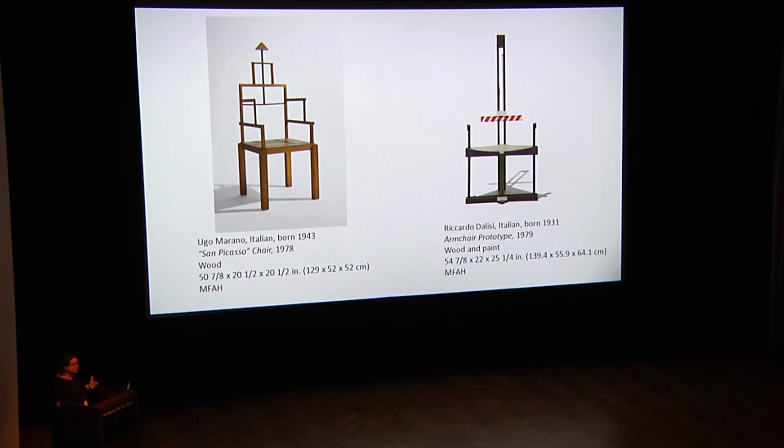the children gather, whether it was sticks or stones or other natural materials, and build sculptures, build furniture, all in kind of an ephemeral way to help give them opportunities to think about their environment and objects in a different way. This chair is very humbly made out of painted wood, and you can see here also with the San Picasso chair, very simple elemental chair.